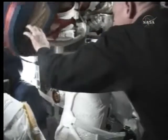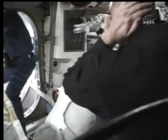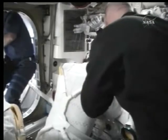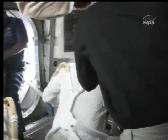Back inside the Quest airlock, once again watching Commander Mark Kelly working in tandem with Greg Chamitoff as they are suiting up the crew for the spacewalk, Fossum and Garan. Having donned their communications caps, those are the devices that gave at least some problem to Mike Fossum back on Tuesday, which caused about a 50-minute delay in the start of the spacewalk. We don't expect any similar problem today.